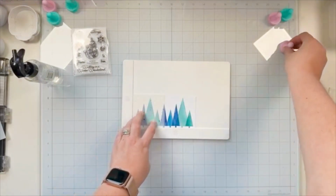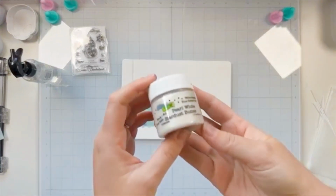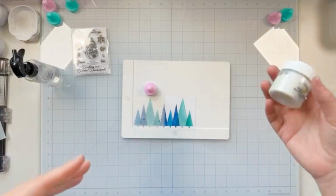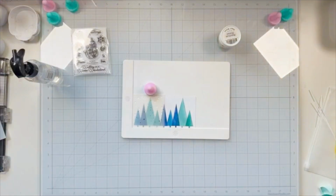So let's find a stencil paste. Let me go dig. I have too many. Let's see. This is kind of my go-to one, but because it's a white background, I don't know if I should use a lighter blue so you can see the snow falling. Let me think. I'm digging through all of my pastes.